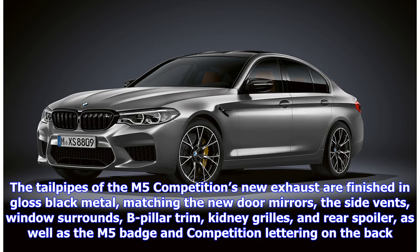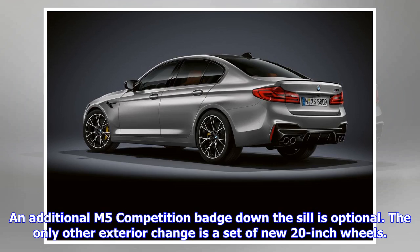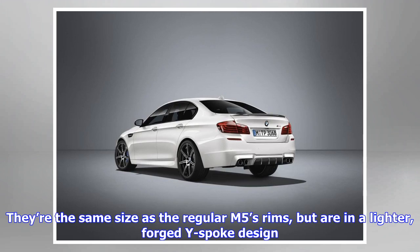The tailpipes of the M5 Competition's new exhaust are finished in gloss black metal, matching the new door mirrors, the side vents, window surrounds, B-pillar trim, kidney grilles, and rear spoiler, as well as the M5 badge and Competition lettering on the back. An additional M5 Competition badge down the sill is optional. The only other exterior change is a set of new 20-inch wheels. They're the same size as the regular M5's rims, but are in a lighter, forged Y-spoke design.